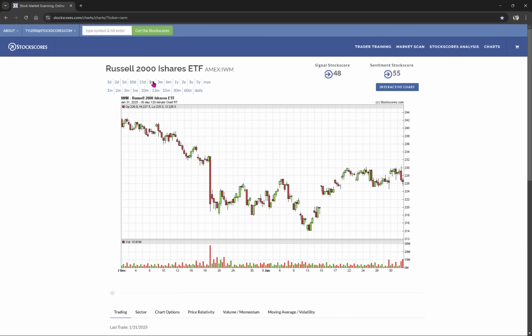All right, here is the small cap market. And the small cap market has really underperformed the large cap stocks. Here's your downward trend line. You broke it here, and now we're building a rising bottom.